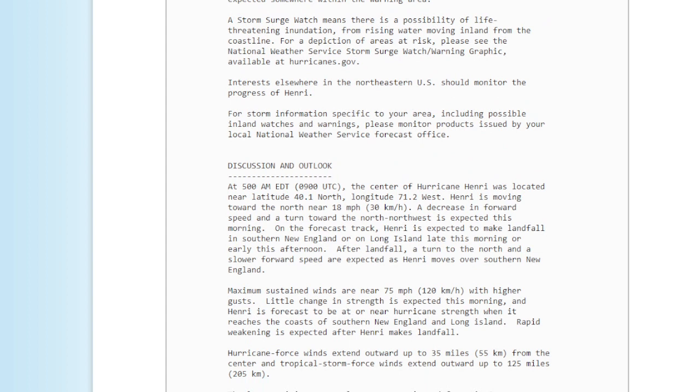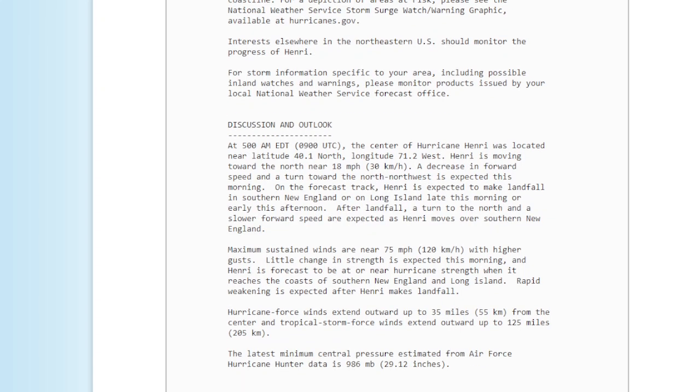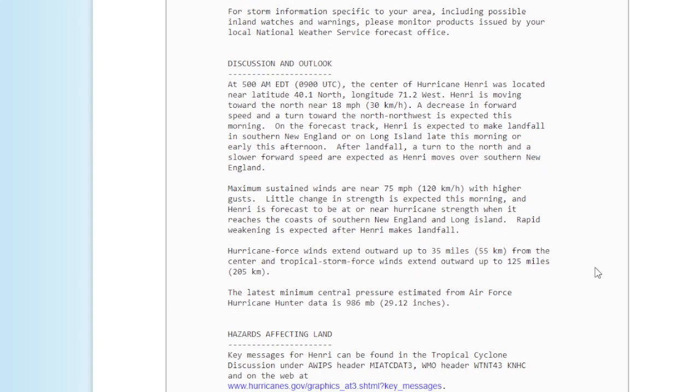All right. Center of Hurricane Henri, located near latitude 40.1 north, longitude 71.2 west. And they're expecting that decrease in forward speed on that turn toward the north-northwest this morning. And the landfall is expected in southern New England or on Long Island late this morning or early afternoon. The extent of the winds: hurricane force winds extend outward up to 35 miles from the center, and tropical storm force winds extend outward up to 125 miles from the center, and the minimum surface pressure is 29.12 inches, 986 millibars.